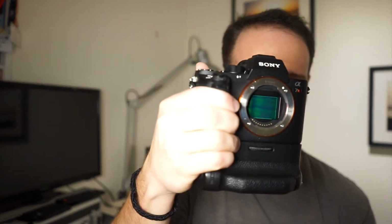So let's start with ISO, because that's probably where you would start when you're trying to expose an image. ISO is your camera's sensitivity to light. So I'm going to open this up. Inside here, there is a sensor or film. Back in the day, rather than a sensor, a semiconductor, that basically was a piece of film, okay? That has a certain sensitivity to light, and different cameras have different sensitivities.